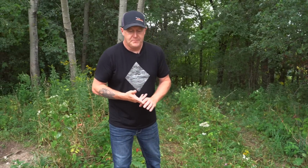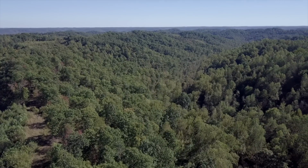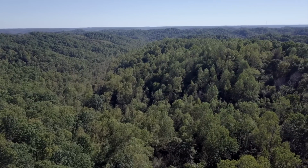Inside corner of a swamp could be an inside corner of a clear cut. You have clear cuts out on public land. Instead of hunting alongside the edge of the clear cut, I'd rather hunt the corner of the clear cut, where bucks, instead of going out and cutting the corner of the clear cut, are making an X movement inside the cover.